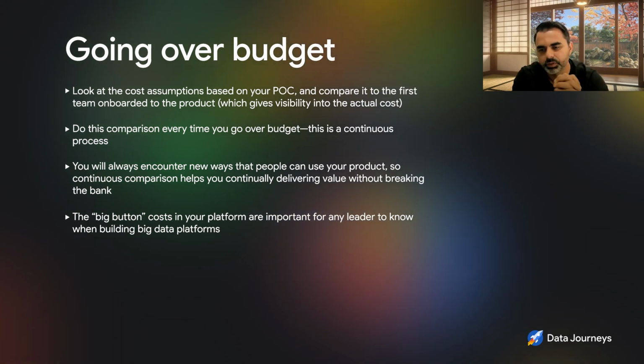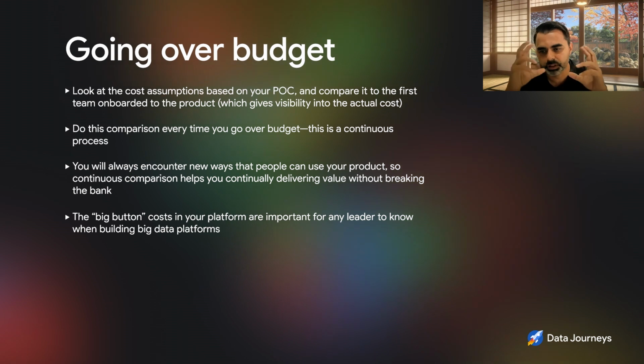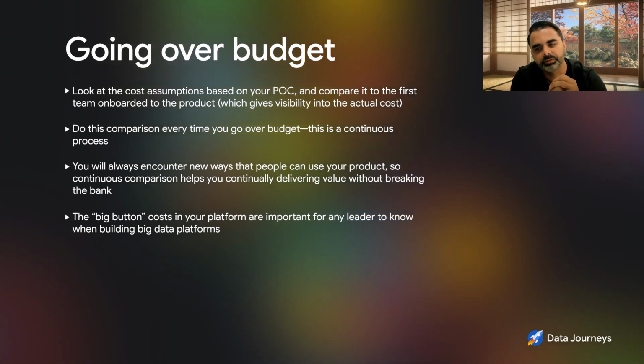You always encounter new ways people can use your product, and then you have to find new ways to deliver value without breaking your bank. So this is a continuous process, but visibility into how data is flowing into your platform and what the big buttons of cost are in your platform is very important for any leader who's building big data platforms.